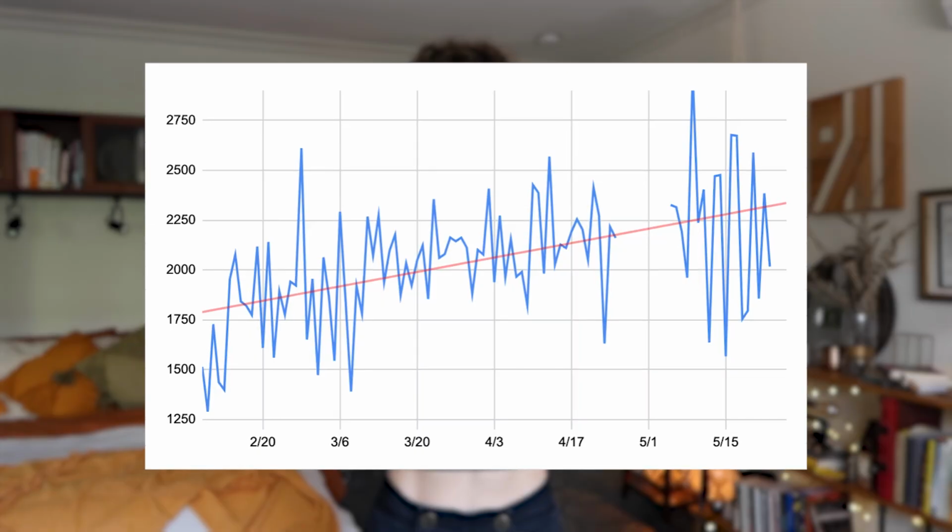And I actually graphed my calorie intake as I went through this process. I got like 3 months in and I was like, this would be interesting. So I made a graph of it, and I haven't input any data in the last month.